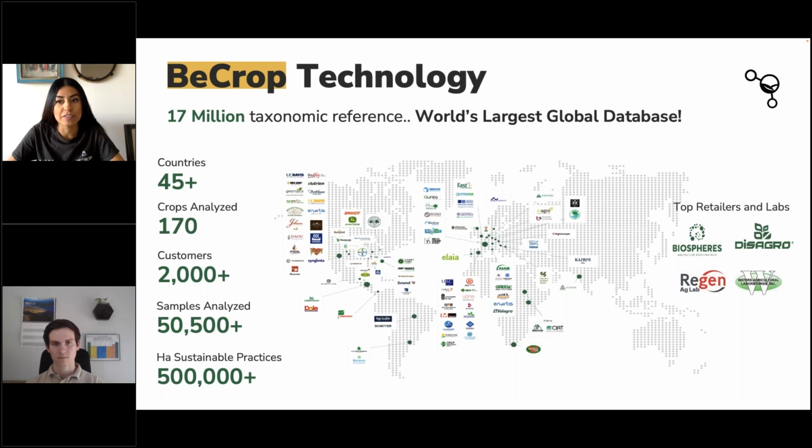Over the last 7 years, we have developed the largest database of taxonomic references, which is currently at 17 million and continuing to grow. BeCrop technology has been utilized in 45 plus countries. We have analyzed over 170 crops, served over 2,000 customers, analyzed over 50,000 samples, and influenced over 500,000 hectares of land implementing biological soil analysis. We also have partnerships with top retailers and license our technology to labs like Water Ag and Region Ag Labs, who are now providing biological soil sampling and analysis to their customers.